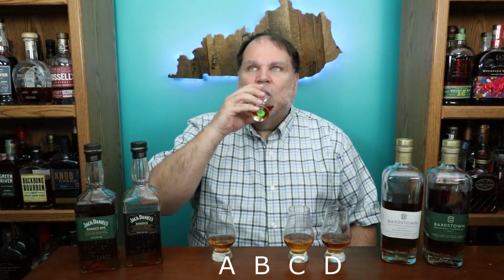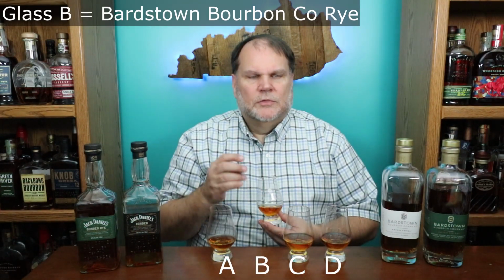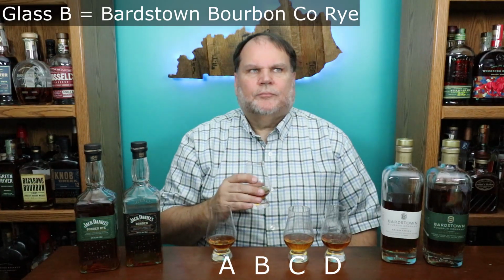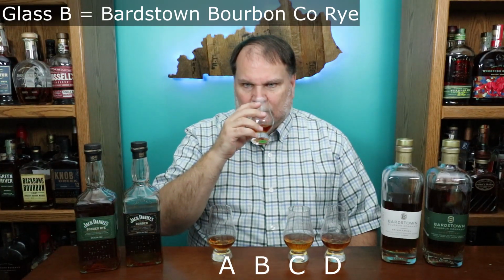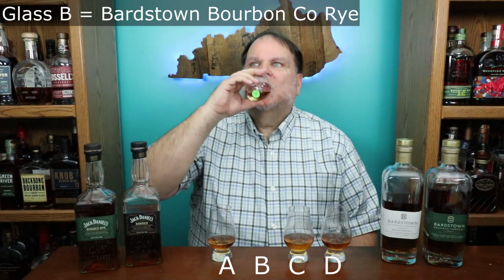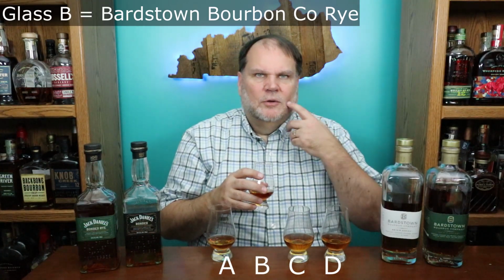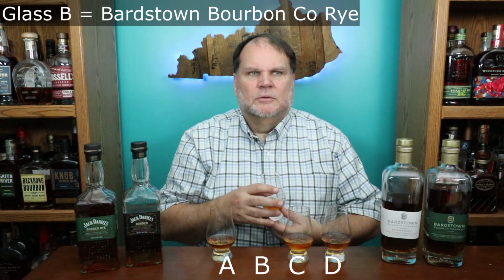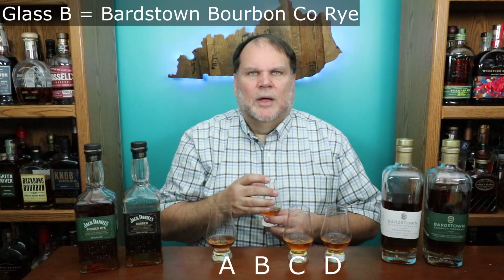Cheers. B is sweeter for sure, oakier for sure. It's got some drying qualities on the tongue. The spice isn't as hot as A was, but it is similar. It's a peppery spice. Not as warm in the mouth or on the tongue going down, and a shorter finish though. So, sweeter, a tad bit drying, not in a bad way.